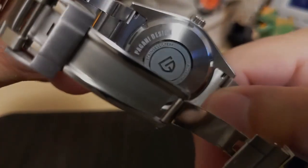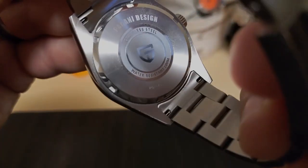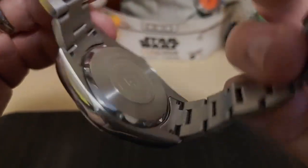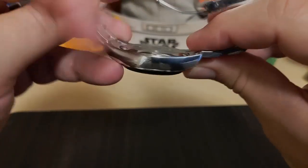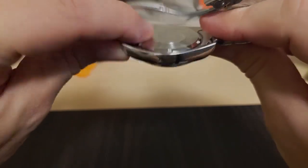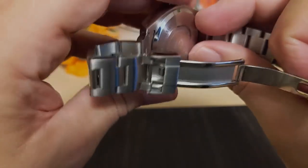As you can see here, it says Pagani Design, stainless steel, and then gives the depth rating of 100 meters, and it gives the model number, the PD1733. I like this case back. It's really thin. This is what keeps the watch thin. I think they did a good job with that. And I like the fact, too, that Pagani Design doesn't make their case backs Rolex style, where you need the special tool to open it.